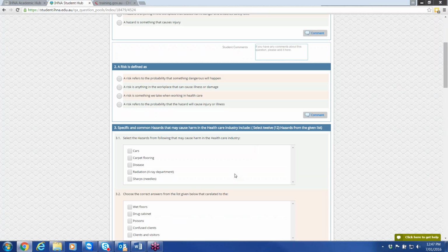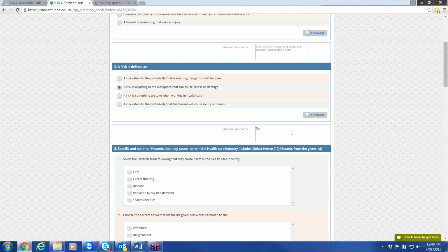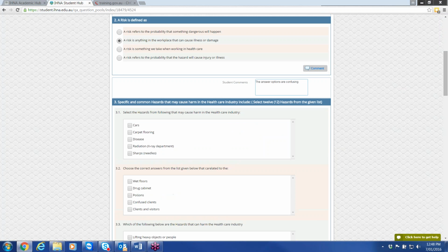The second question is, "A risk is defined as..." A risk refers to the probability that something dangerous will happen. A risk is anything in the workplace that can cause illness or damage. A risk is something we take when working in healthcare. I think it's the second one, right, Narelle? Anyway, I'll just let it be. As a student, I would probably say the answer options are confusing, just say this and go on.